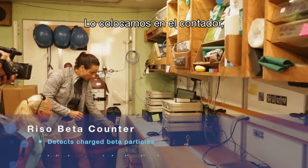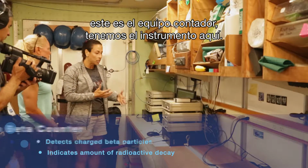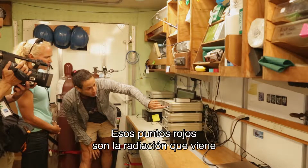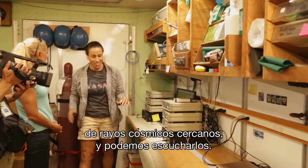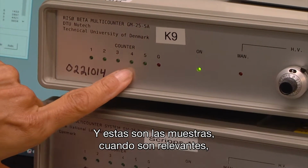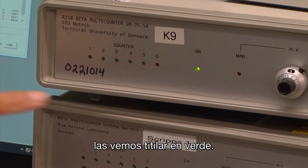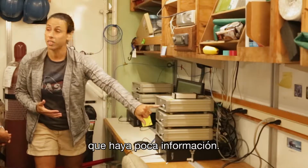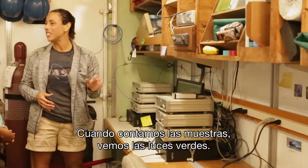What we do is we put it in the counter, and this is our counting setup, and we literally have this instrument here, and if you look, you can see there's little red dots. So those red dots, that's the radiation coming from just around us, from cosmic rays, and you can hear it. And then this is actually the samples when the sample counts, and you'll see it'll flash green. It's not flashing green right now because we're just doing some background counts, so that's good that we have very little coming in. When we count our samples, you'll see the green flashes.